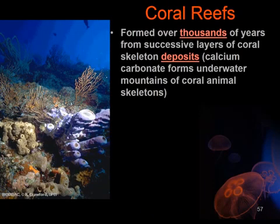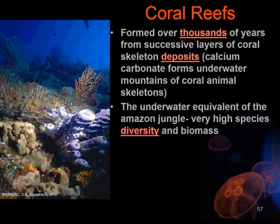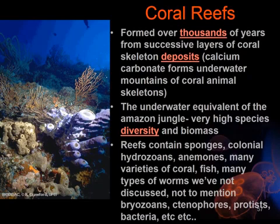And like I said, coral reefs are extremely important. It takes them thousands of years to form the really big coral reefs. And they support a wide variety of organisms. They are the underwater equivalent of the Amazon jungle. They have a very high diversity of species, and there's a lot of biomass, meaning there's a lot of living organisms within the coral and the reef.